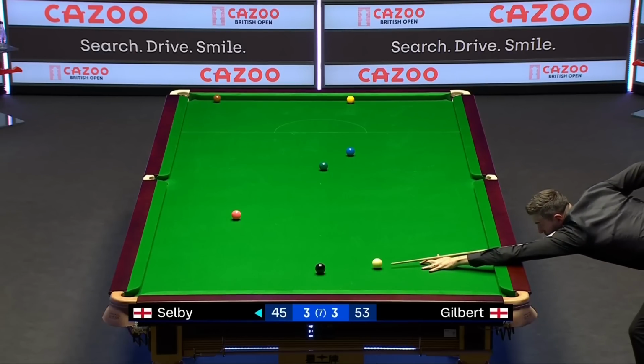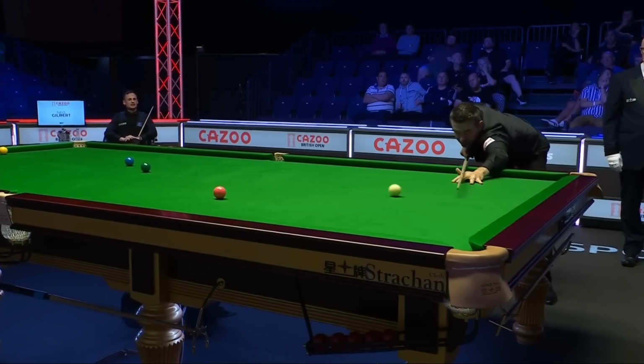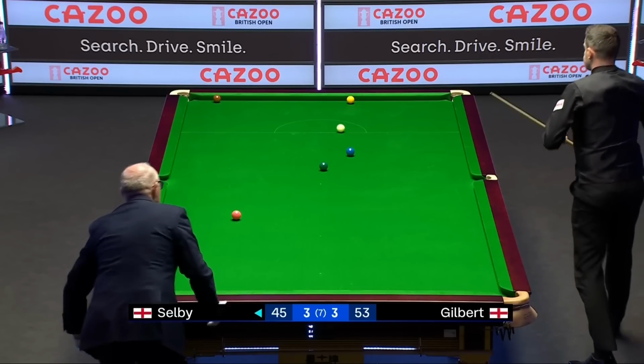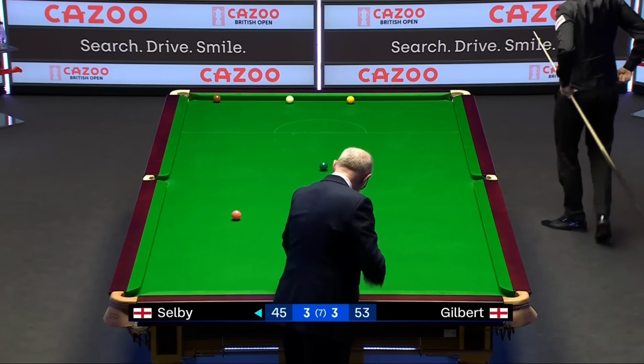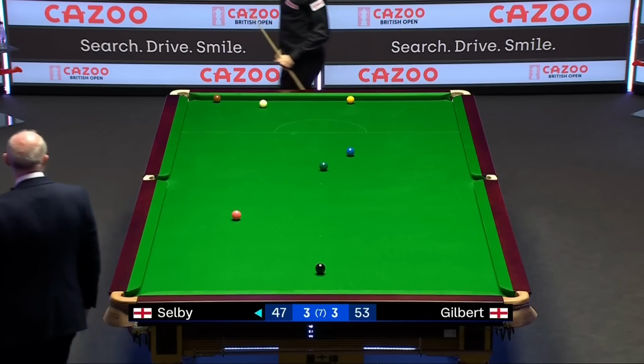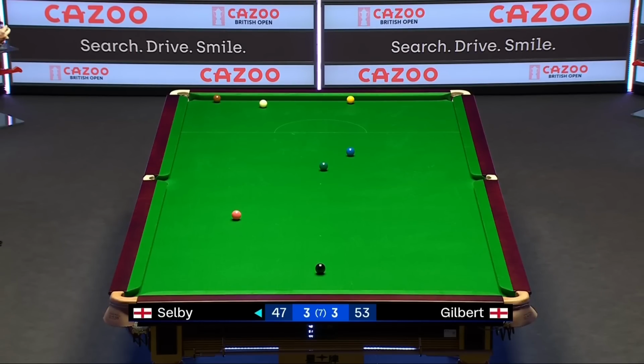Lots of deep screw, lots of left-hand side. If anybody could do it, he's certainly got the cue power. Now watch the cue ball, looks pretty good. Oh, what a shot he's played here. Needs an angle on the yellow. Oh, wonderful shot. He's got the angle, but this is a very, very difficult shot, this yellow.